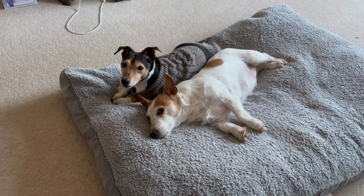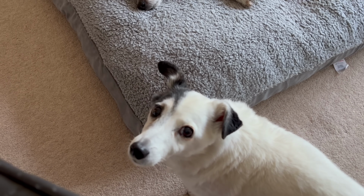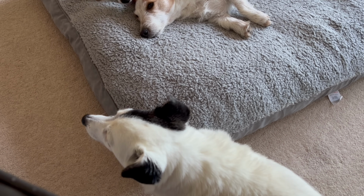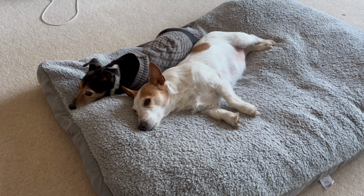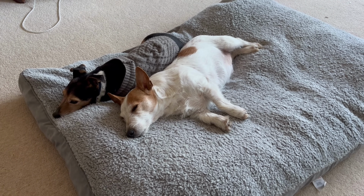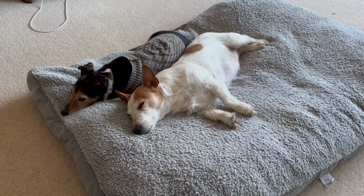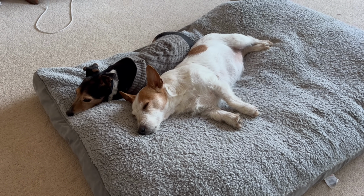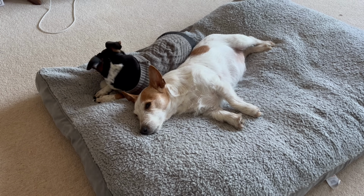Yeah, these two settled down nicely. But this one, she's officially doing my head in. The constant squealing, whining, crying. But look how angelic these two look. Oh, Ed. Ed's calmed down so much over the last couple of weeks. He's gone back to the Ed we really do love.